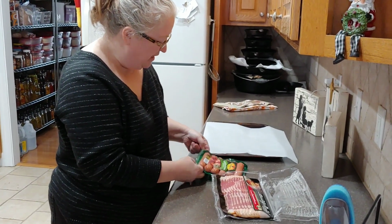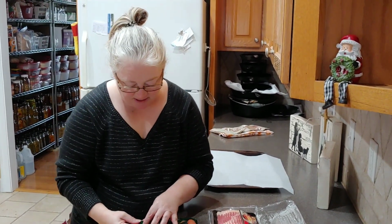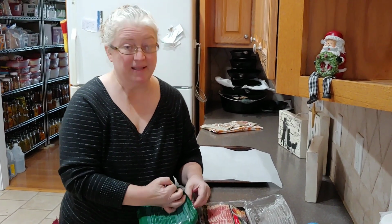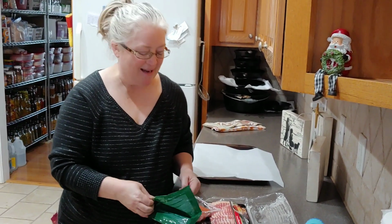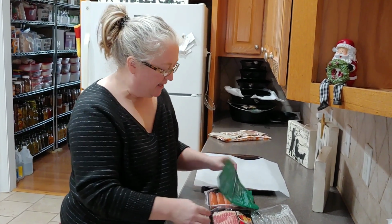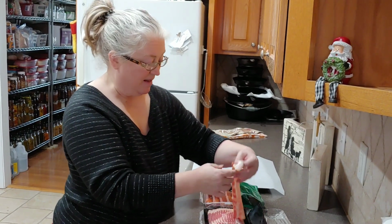So what we're going to start with are some smoked sausages. I've done this before and used the little smokies, and I don't really know what this looks like in England because I've never been, I've never seen it done in England at Christmas time. But what we're going to do is take a smoked sausage and wrap it with a piece of bacon.